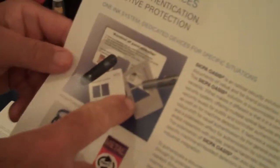inks. This is an ink called SICPA Oasis, and it's a color shifting ink that also we use a small verifying lens, so you can look at the lens and it changes color in the lens. Real great at the retail level to be able to identify products. In fact, in the state of California, we supply the state of California with all their tax stamps for their tobacco. And we use this technology on all the tax stamps for the state of California.